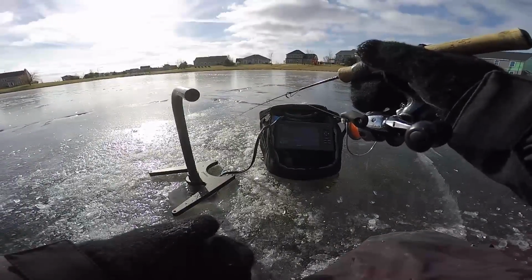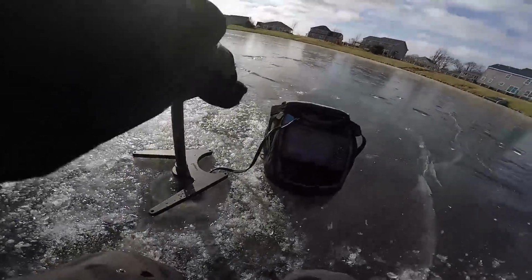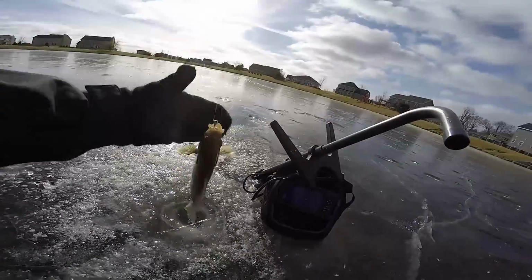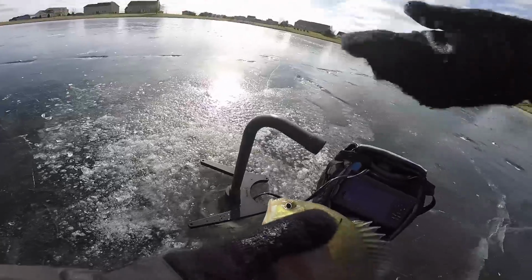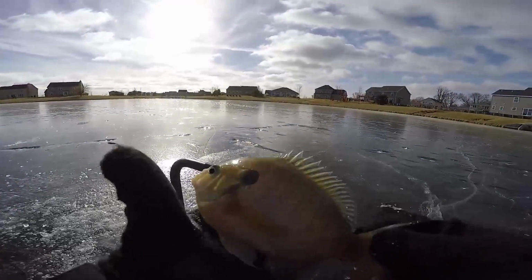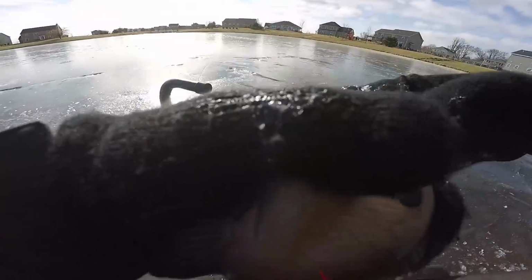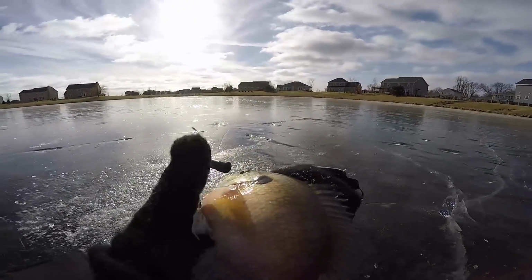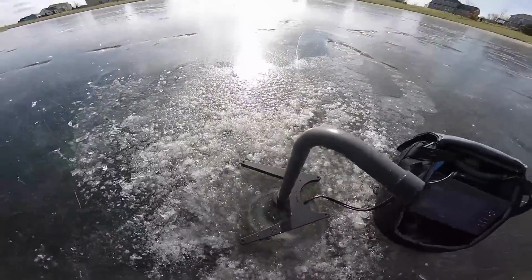Here's another one. It's coming right at the jig. Got that one. What is this? Ooh. Ooh. Beefy bluegill. I drilled way too small of a hole, so that unit kind of gets in the way. I had to take it out, but that's a damn big bluegill right there. That's the biggest bluegill I've caught this season. You're almost as big as Bear Gills. Not quite, but you're close. Look at that, all the way past my hand. That's a platter right there.